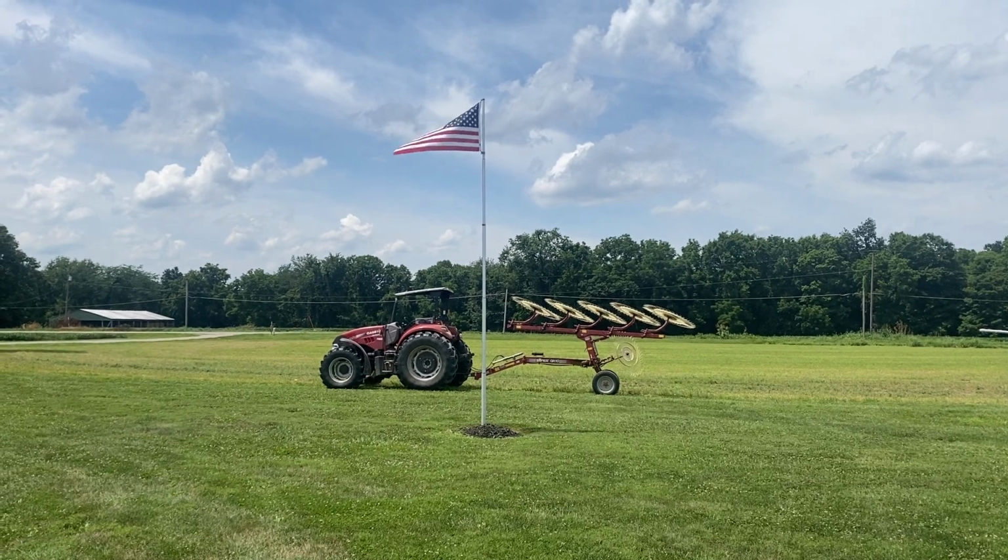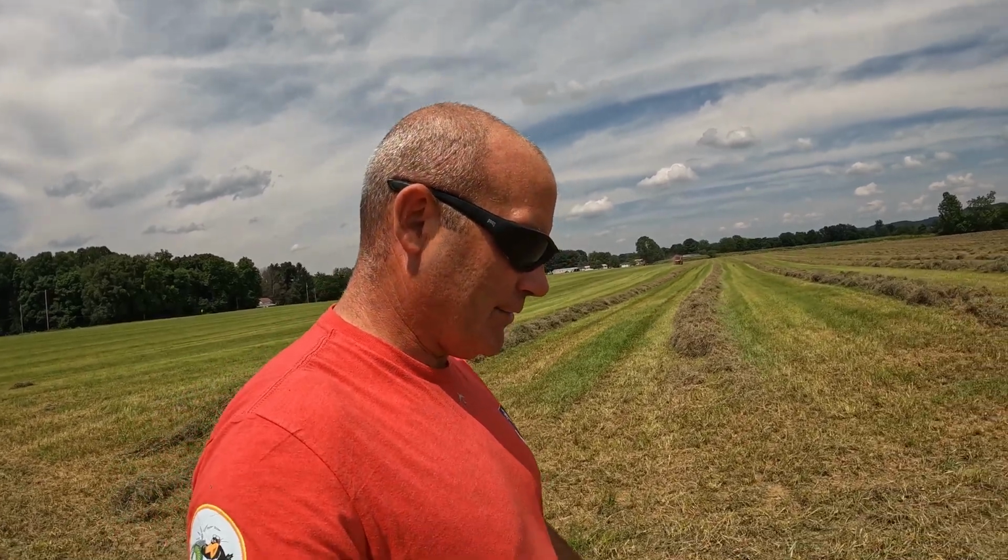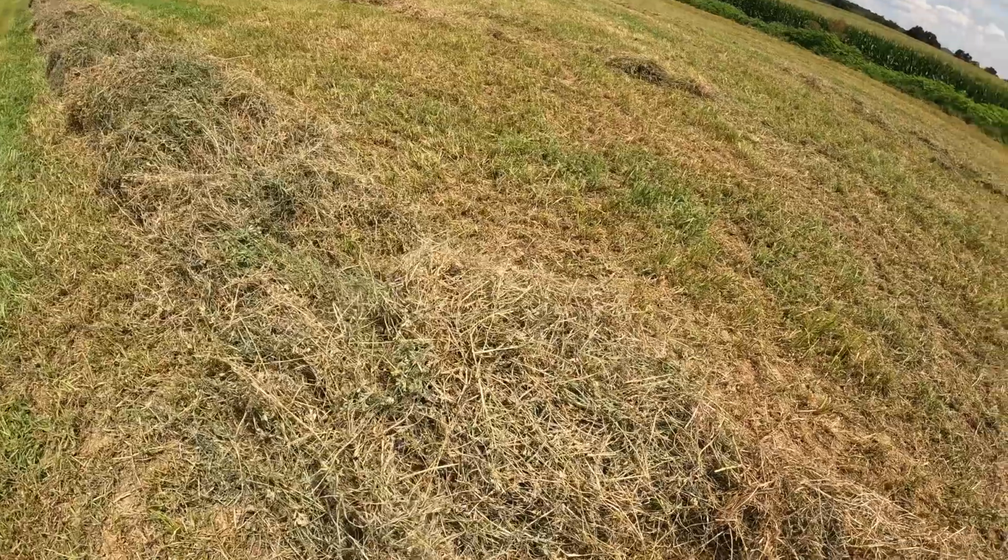So it's Friday afternoon, the day after the flight. We're working on this 24-acre field right behind my house. It is alfalfa and orchard grass, and this will finish up our second cut. We got a total of about 50 acres of alfalfa. This is new seeding alfalfa.